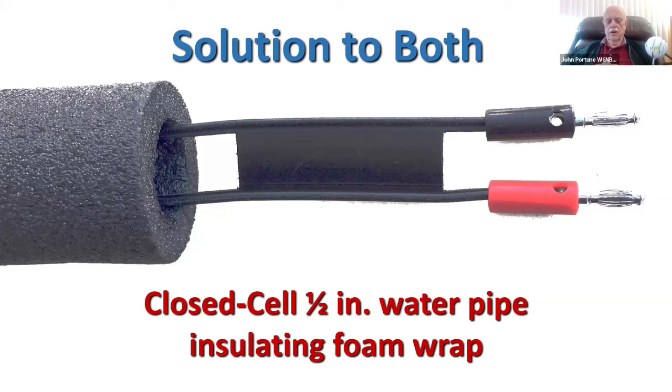You can buy it in 10-foot lengths. It has a nice hole down the middle of it, which is just the right size for the slotted line. And you put it inside, and that will solve both of the problems.